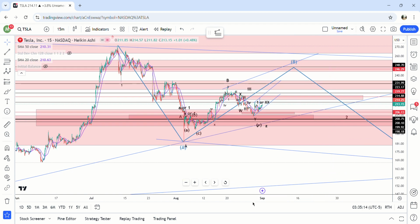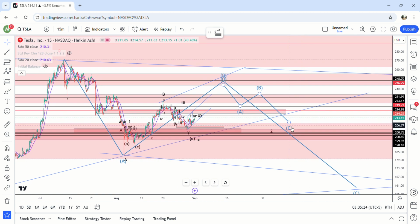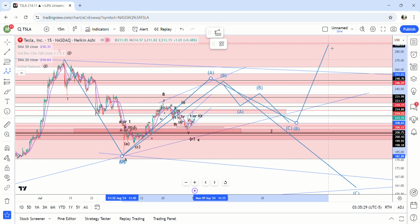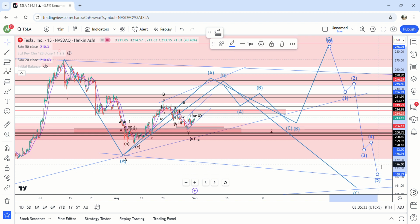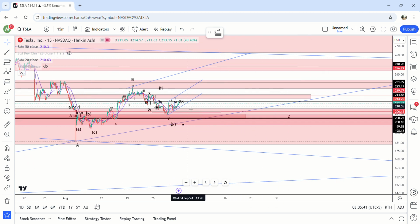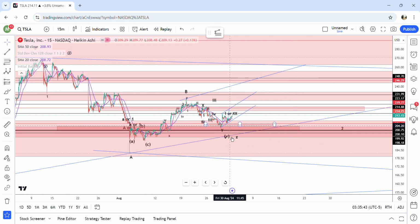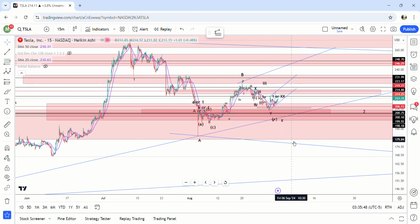So on these corrective moves, a lot of different possibilities. For example, if it gets up here to 245 and then I see something like this, then I would say, oh, maybe we're going to go up here to 290 then. Maybe this is going to end up being ABC higher like that, and then we're going to come down. So there's all kinds of different possibilities of the corrective moves, but I gave you the two most likely. Down to 197, then up to 245, or straight to 245 from here. The nested move down is probably very unlikely.